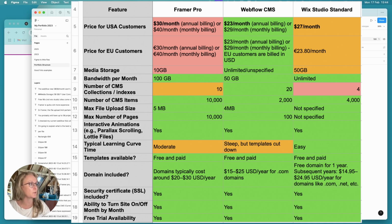Another thing that's really important, of course, is price. So Framer comes out as the most expensive. Depending on whether you do annual or monthly billing, it's 30 or 40 US dollars a month. And in euros, it's the same, 30 or 40 a month. When it comes to Webflow CMS, it's 23 a month annually billed, or 29 a month if you pay by the month. That means that you could turn your website off as well.